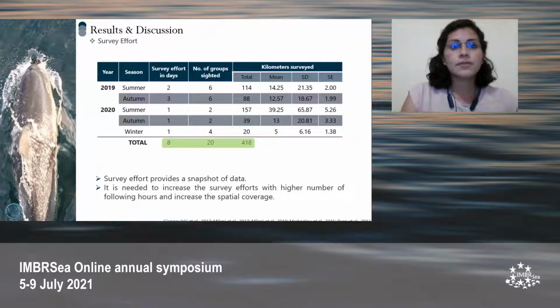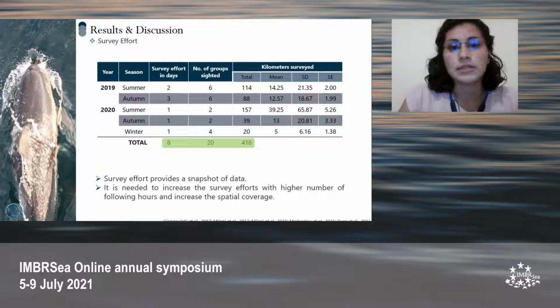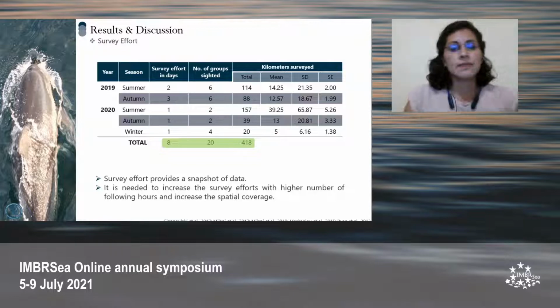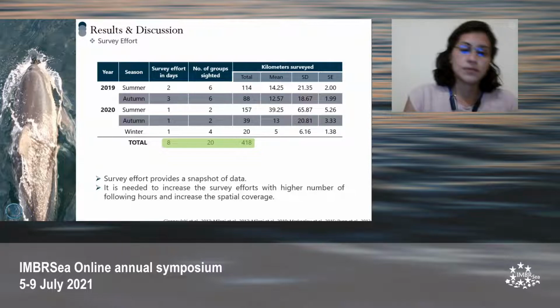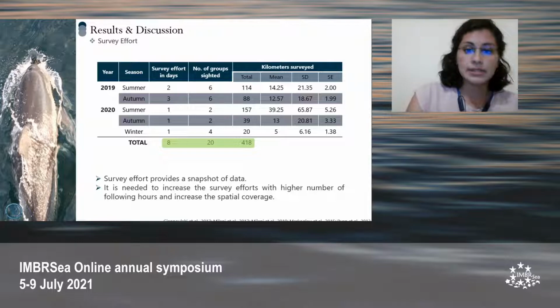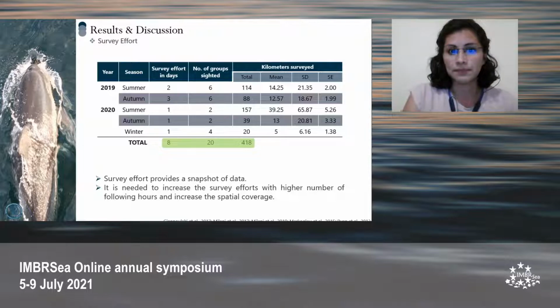Now, moving forward to the results and discussion, I'm going to start with the survey effort. I had 8 days of survey effort during these 2 years. When the whole team gathered, 20 groups were sighted, and 418 kilometers were surveyed. This survey effort just provides a snapshot of the data, but we still need to increase the survey effort with a higher number of following hours and increase the spatial coverage.